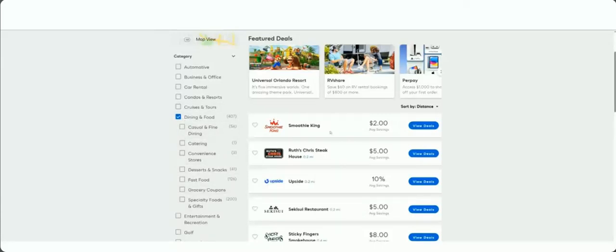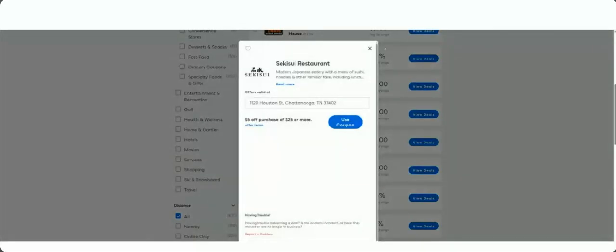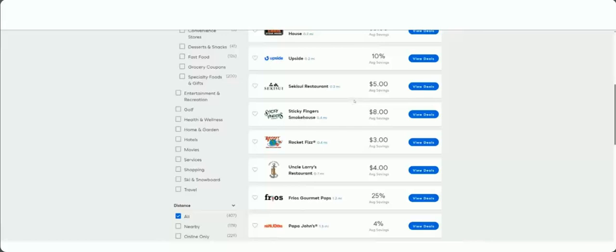So first and foremost, as I scroll down here, here's a Japanese restaurant. Let's see what we get. $5 off purchase, all right? That's already, you know, if you pay $20 a month, that's already a quarter of it.